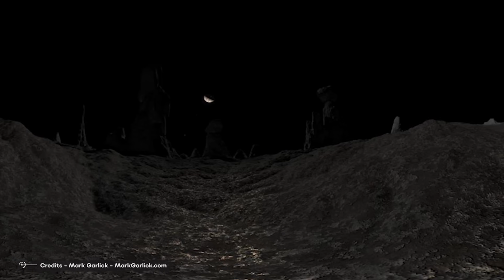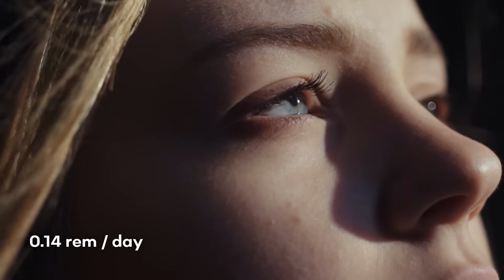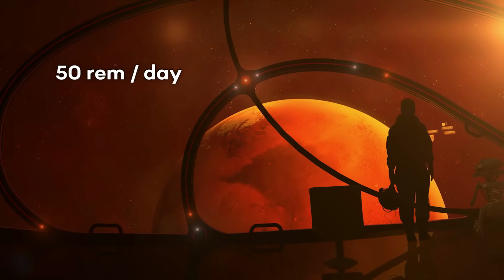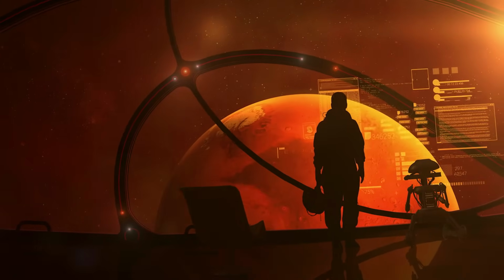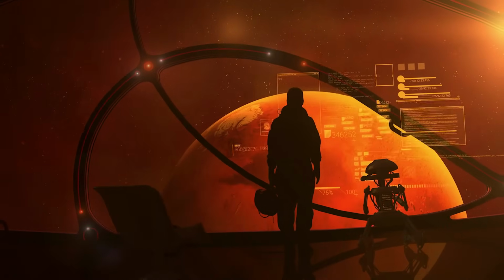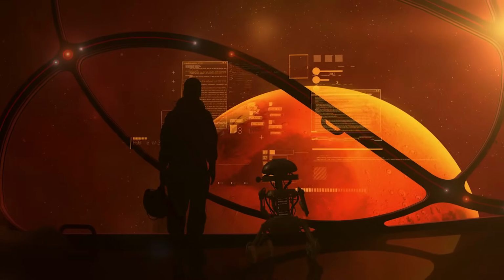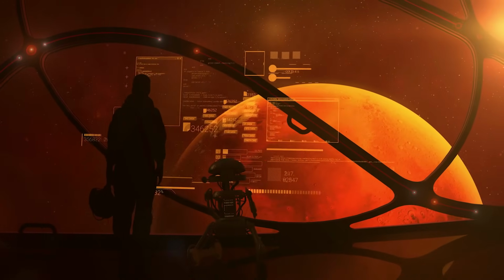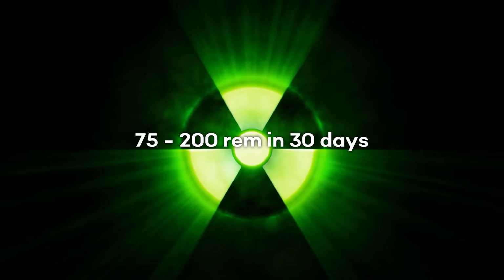Here are some reference values of the radiation levels for comparison. 0.14 rem per day: normal dose at sea level, coming from cosmic rays and natural radioactivity of rocks. 50 rem per day: typical dose assumed for a 2.5-year Martian expedition outside the Earth's magnetosphere. This level of radiation increases the risk of developing cancer by 1% each year, more or less the same as induced by smoking.